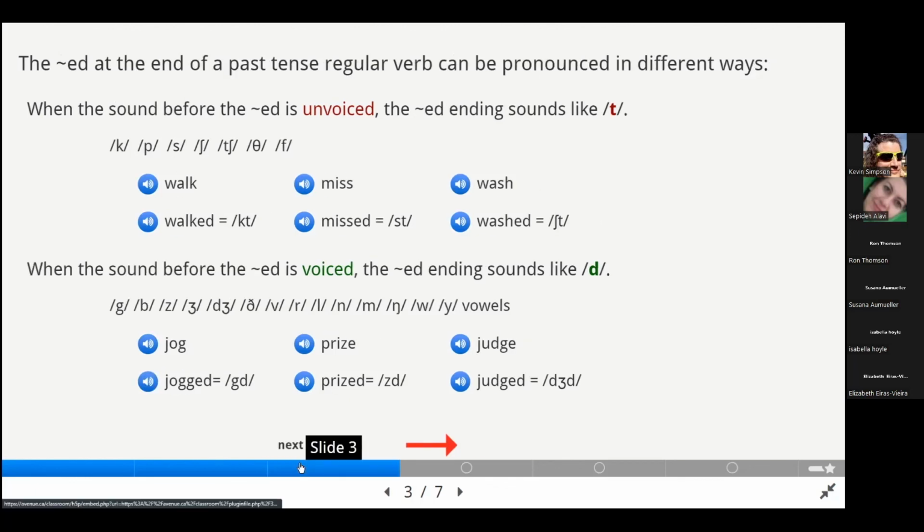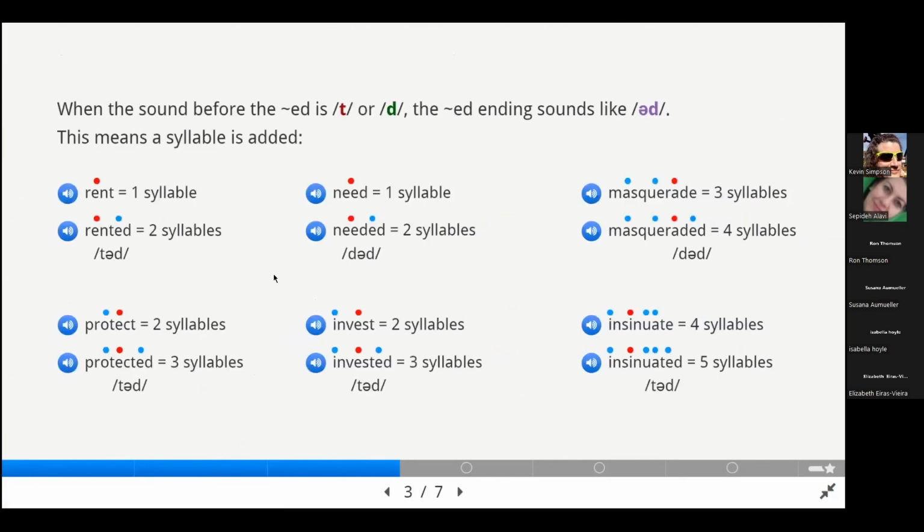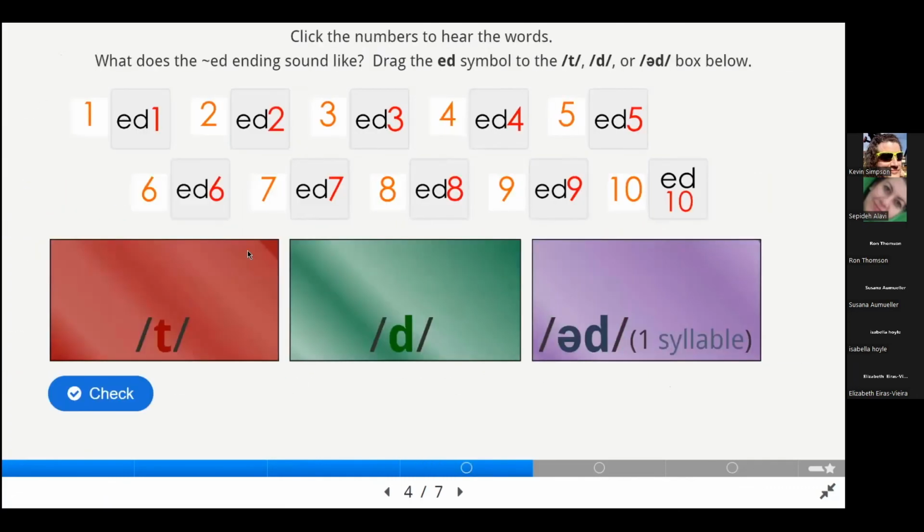Whereas on this page, a syllable is being added, and we can look at the stress patterns as well. Rent. Rented. Need. Needed. And then here, the last 3 slides are the same. It's just more and more examples. I had to break it down into 3 slides to make these big enough to be usable.